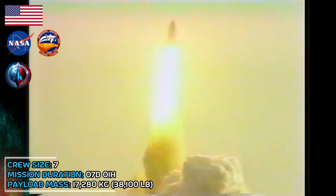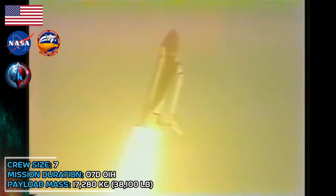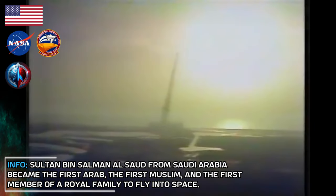Discovery has cleared the tower at pad 39, rolling around to the proper azimuth to place the spacecraft on a 28.5-degree inclination orbit. All three auxiliary power units operating at 100+% of their rated RPM of 72,000 RPM.